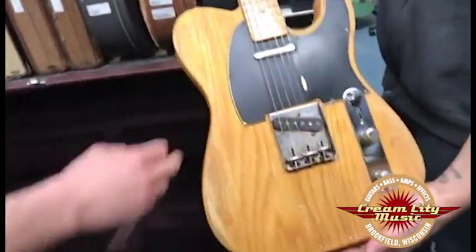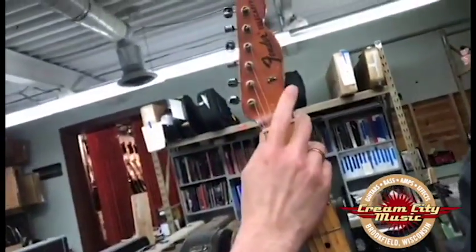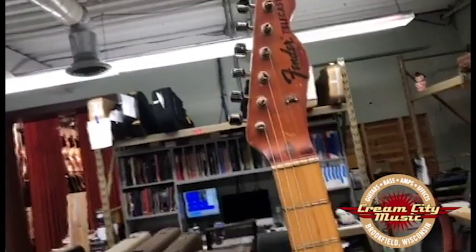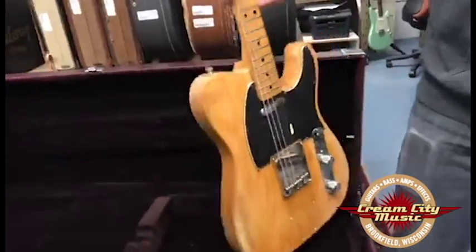But nice '69. You can see it's probably been in some clubs and some bars. The front of the headstock has that caramel color from, you know, smoke. Although this doesn't have a nicotine odor, so that's a good sign. But a really cool player's grade '69.